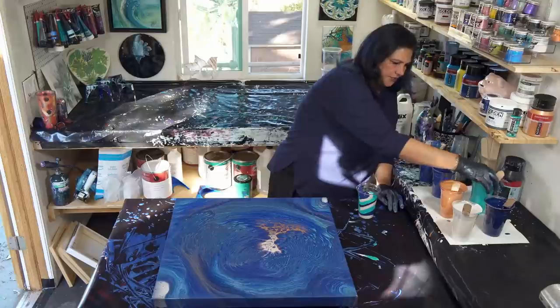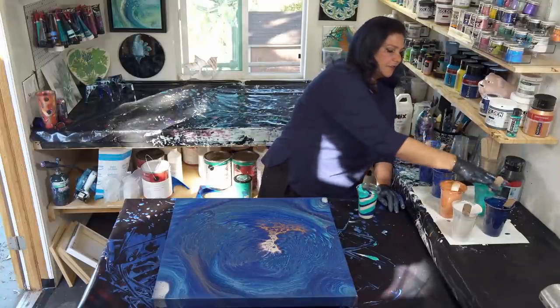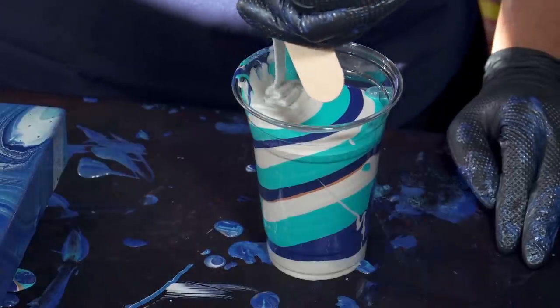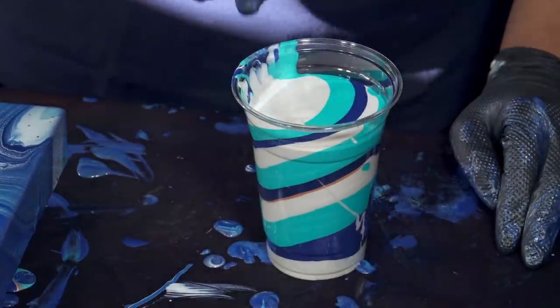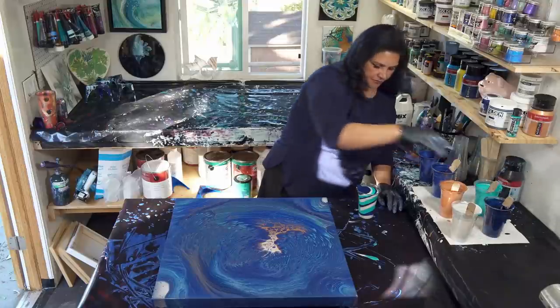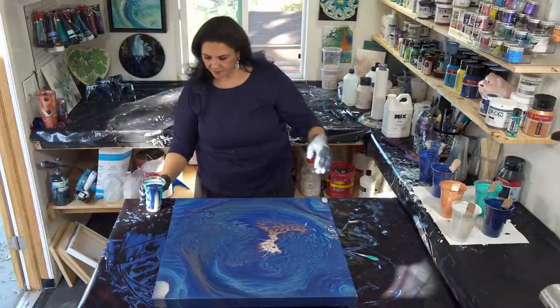So the thing that I'm changing right now is I'm adding more aquamarine and I'm adding bigger layers of pearl instead of such small layers like I had before. Okay. All right, let me do this one more time. And I think we might move around a little bit.